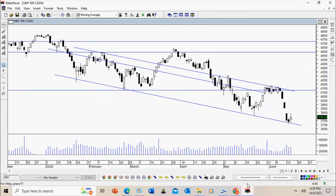This is S&P 500 on the daily charts. Notice the very severe sell-downs, quite similar patterns to what we see in STI, and at the lower channel line there was a bounce, and this happens after the announcement of a 75 basis point increase in interest rate.